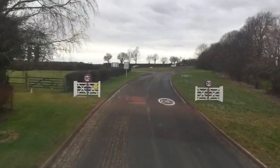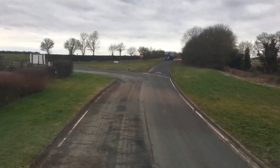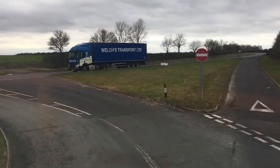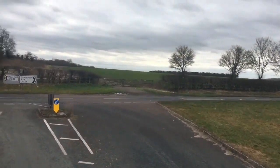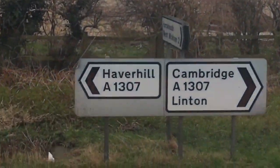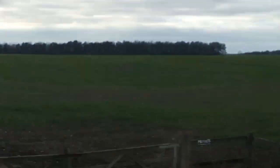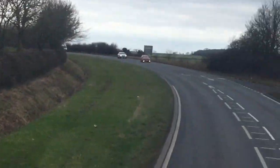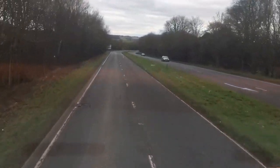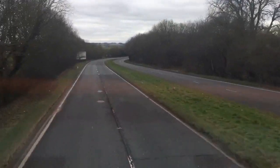And to the left there was the Red Lion of Horseheath. Was it called the Lion? I'm not quite sure, but yeah, I should know this route off by heart by now, but of course you always tend to forget something there. Haverhill A1307 there, and Cambridge A1307, and we're coming towards, which we are on now, the dual carriageway.